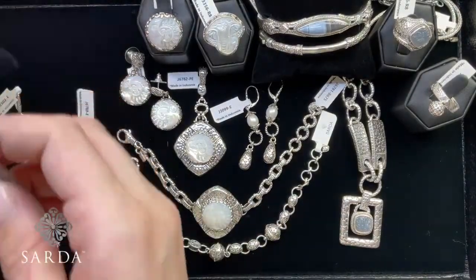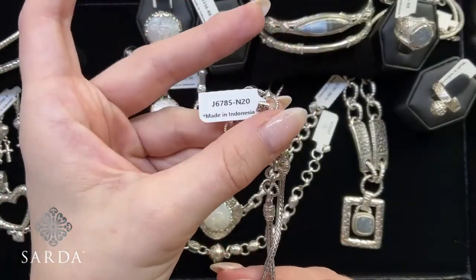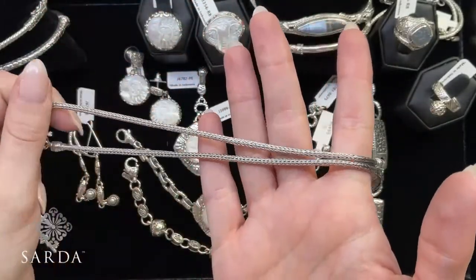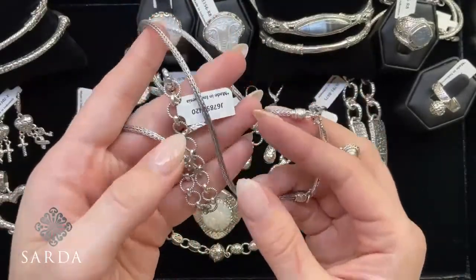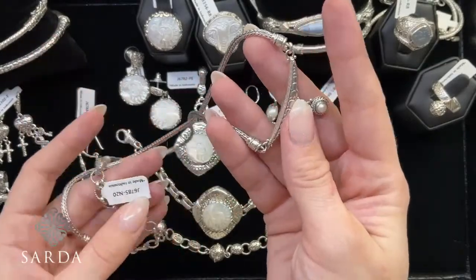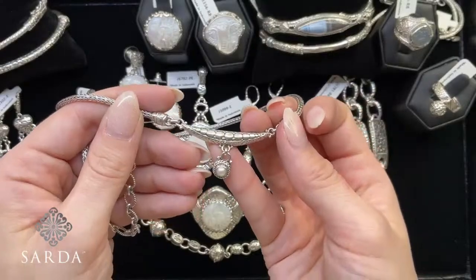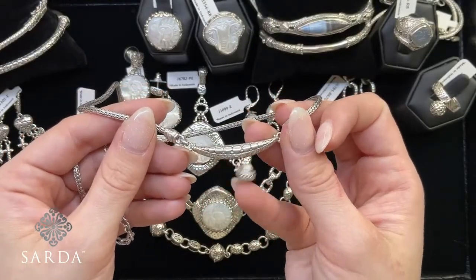Next up, we've got this pearl necklace. The pearl necklace is J6785. It's a 20-inch necklace with a 4-inch extender for $179.99. So you can see that beautiful Bali chain. We've got that 360-degree flattened jawline bead closure. We've got this silver plate with the freshwater pearl dangle. Cute as that.